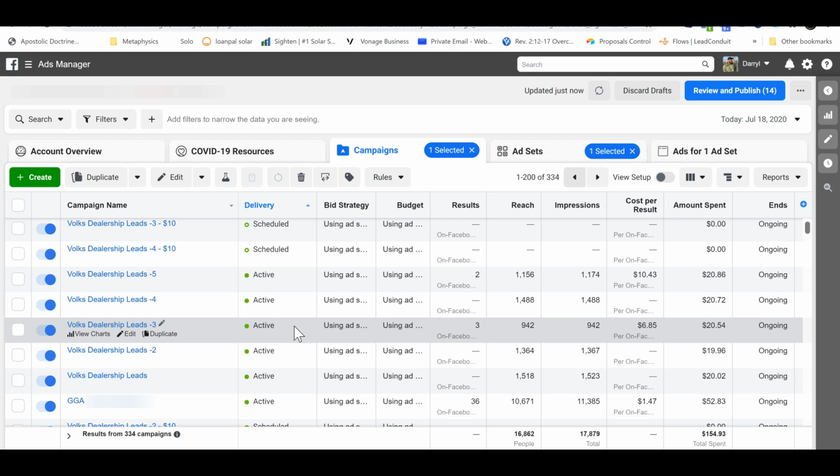So I have a friend over in Fremont, California, who sells cars at the Volkswagen dealership. And I've never got car dealership leads before, so this is my first time. I'm pretty excited and proud of myself to say that I'm getting them for less than $7 per lead so far. So let me tell you what happened when this campaign first started.